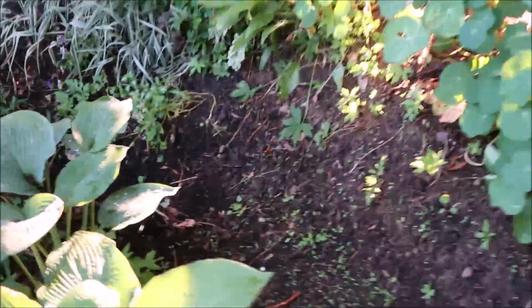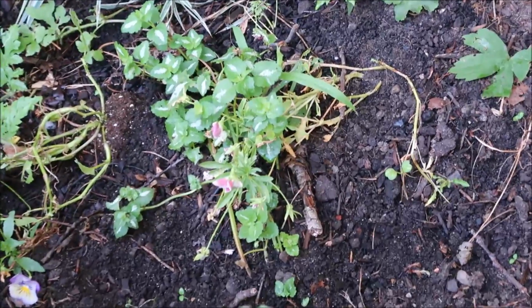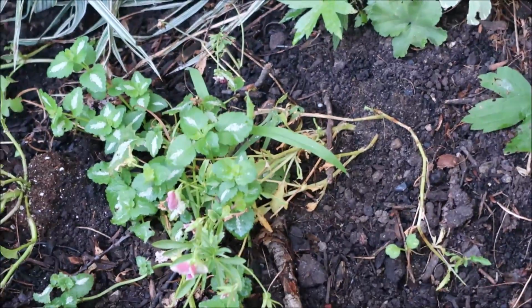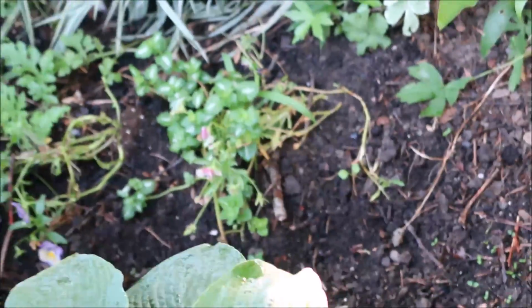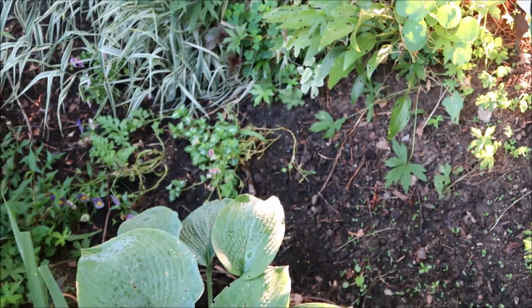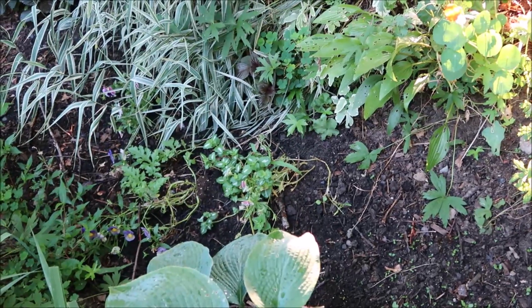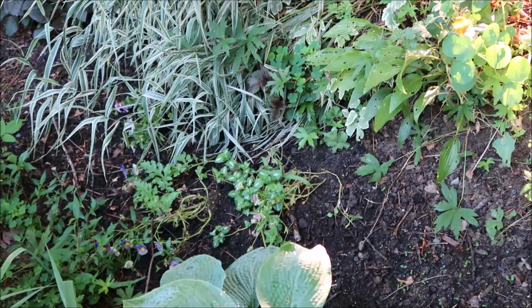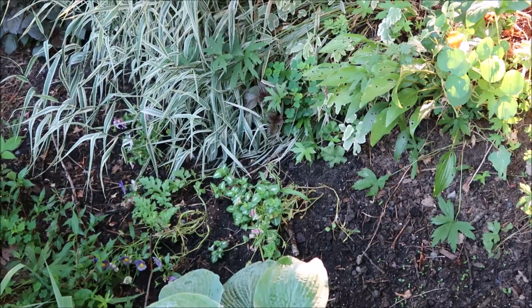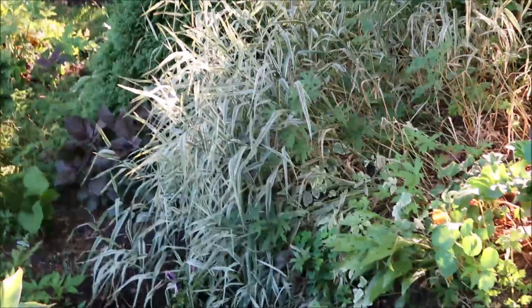We shall see. And then this is dead nettle right here. I planted some of it from another part of the garden, and I put it there, and I'm glad to see that it has caught root and that it is beginning to grow, and I want that to also spread in this area as well.